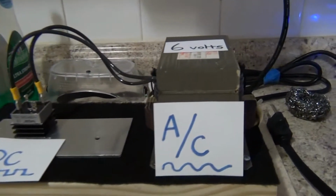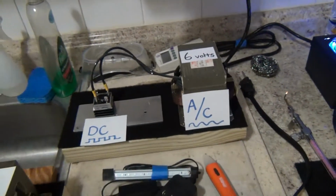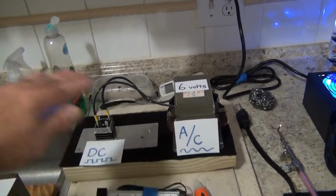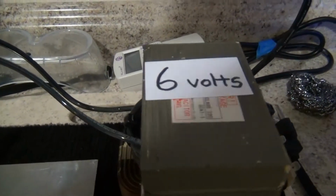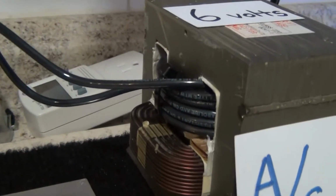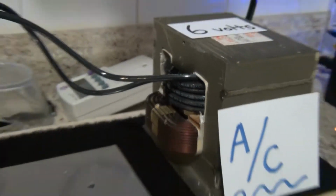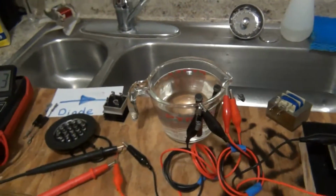So we're going to talk a little more about the microwave transformer here. And one of the beauties of this thing, I'll talk about the good things. You can match any voltage standard, no matter how strange the requirement is. See, I needed 6 volts, so I turned this into 6 volts. It has to do with how many turns you put on that secondary. See, I made this one 12 volts. I needed a 12 volt power supply. I'm going to show you what you can do with it here.